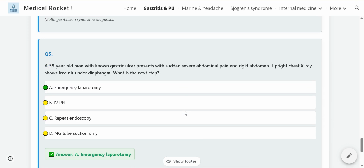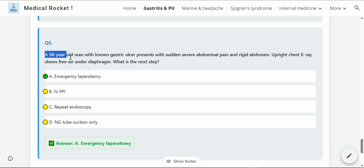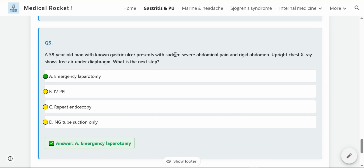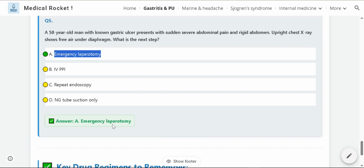Q5. A 58-year-old man with a known gastric ulcer presents with sudden, severe abdominal pain and a rigid abdomen. X-ray shows free air under the diaphragm. What's the next step? This is a perforation. You go straight to emergency laparotomy. Answer A. Emergency laparotomy.